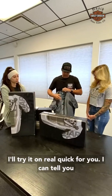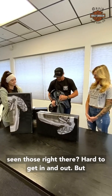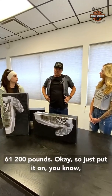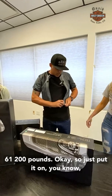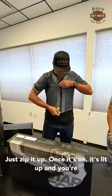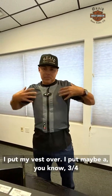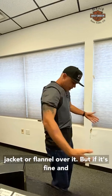I'll try it on real quick for you. I get it on with a race suit, which, you have a little experience, right? You've seen those, they're hard to get in and out. But I can actually wear a smaller size in my vest or my race suit. This is a large, and I'm about 6'1", 200 pounds. Just put it on. I don't know if this is a Euro style of zipper, but it magnetizes right here. It's kind of trippy. Just zip it up, and once it's on, it's lit up. You're good to go. If you think it's cool looking like this riding, go for it, but I'd put my vest over it, maybe a 3/4 jacket or flannel, but it fits fine.